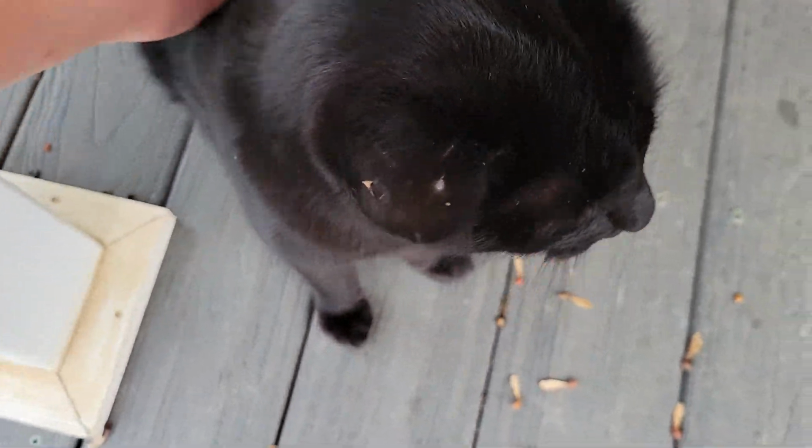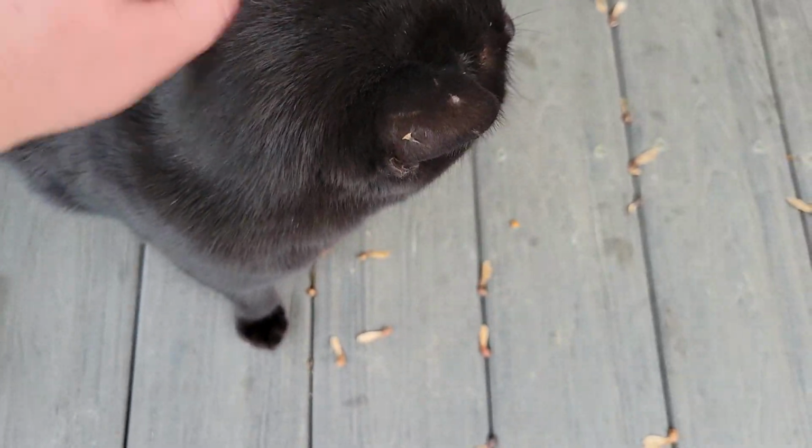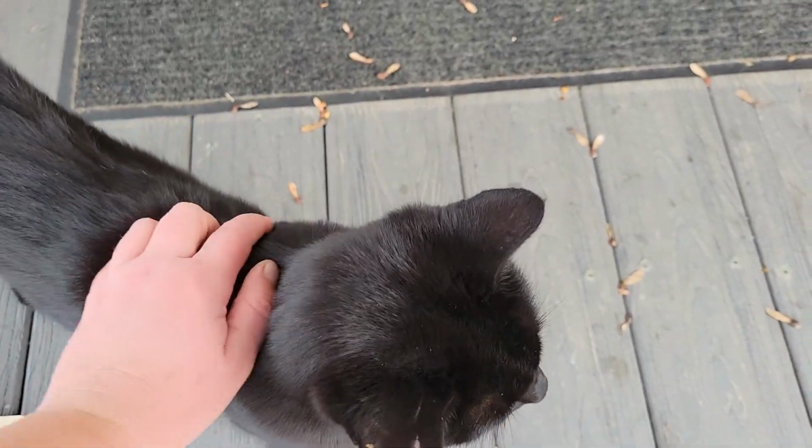The best part of this location is getting to pet the kitty. There's always a cat to pet when you go to pay, at least the 4 times I've been here.